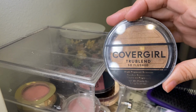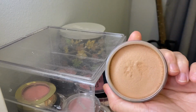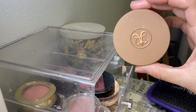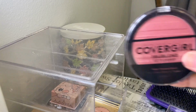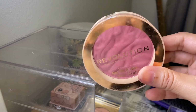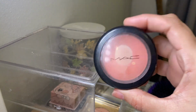I will keep this CoverGirl True Blend. I really like this one. This is the ABH Cream Bronzer. Love that one. A little too warm tone for me, but I'll still keep it because I really like it. It's broken as hell. This one just does nothing for me. I'm trashing it. This was one of my favorite blushes from CoverGirl. I am keeping this. This one is a no-go for me. Sorry, MAC. I love you so much, but you are expired as hell.